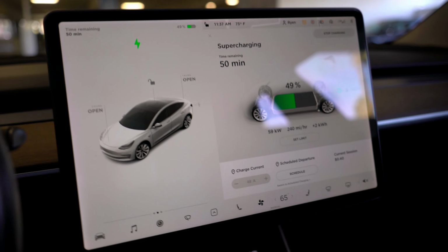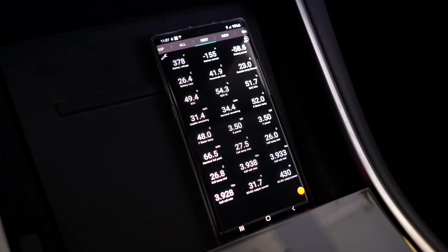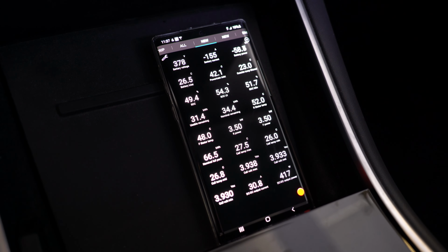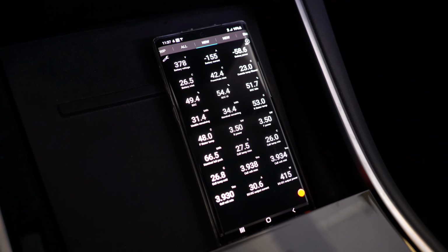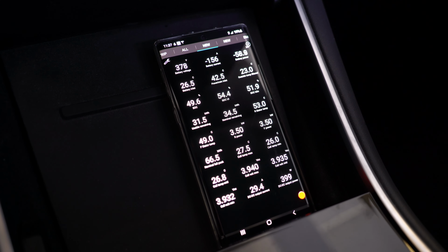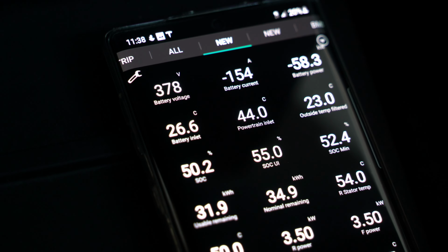I've got the Scan My Tesla app here so we can see all the variables. We're going to charge to full and see how much it thinks it has remaining in the battery, and then we're going to use it all and see how close we came and compare that with a new car.